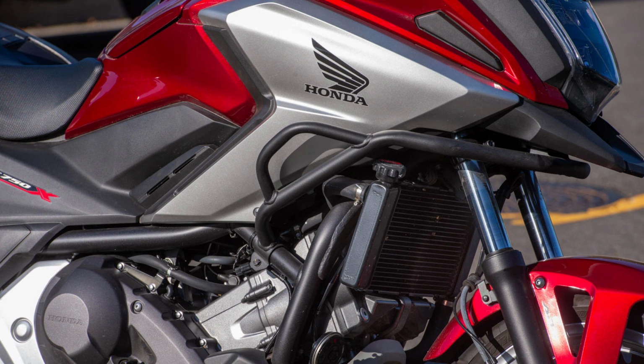When taking off down a dirt road, shutting the traction control off is a wise choice. A dongle-style button on the left handlebar makes it easy.